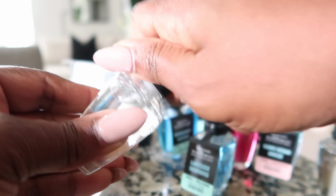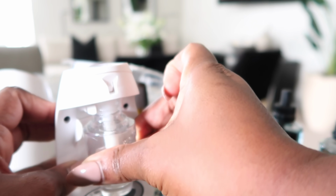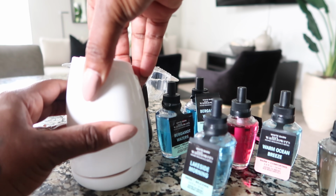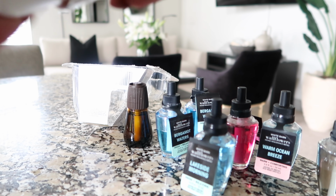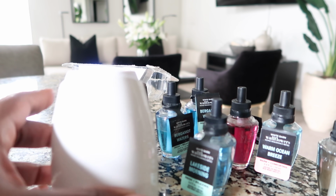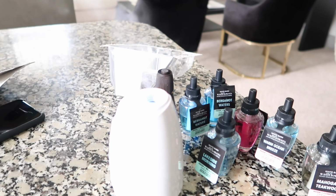All right, so you just take this off. And then you're going to sit it right here. Like this. So this is how it fits. Like this. Put this on and turn it on and let's see. Yep, it works.